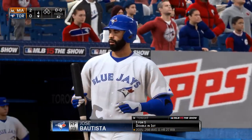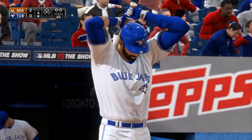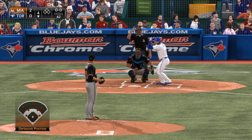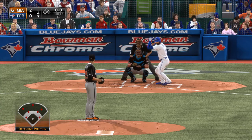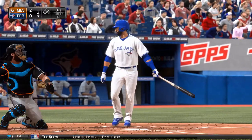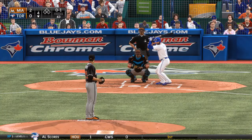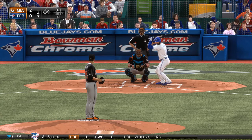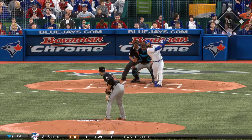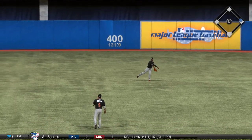Jose Bautista will lead things off here in the home half of the 4th. Right fielder, Jose Bautista. Now the first pitch. Changeup called strike 1. And the pitch. Now here's a ground ball that'll get by the mound and into center field for a leadoff single.